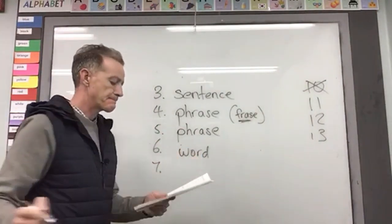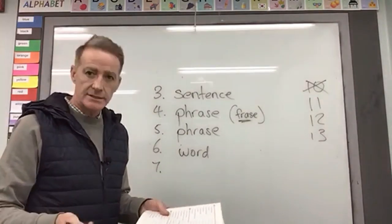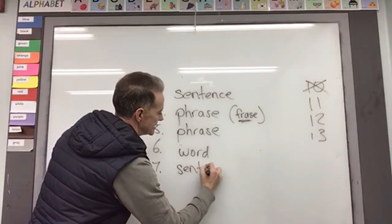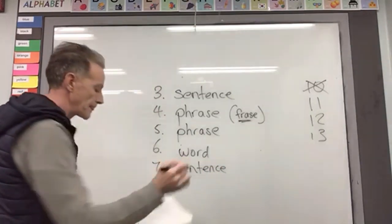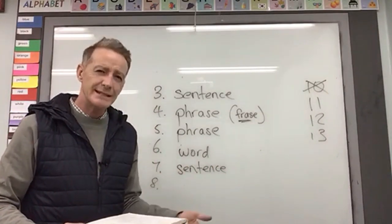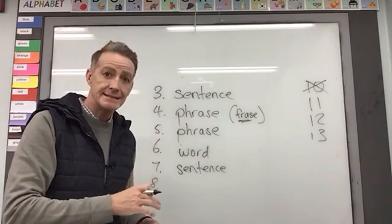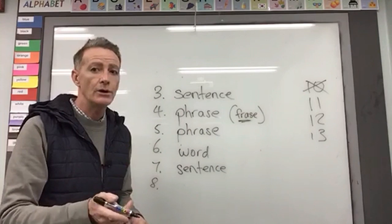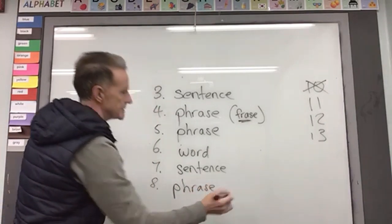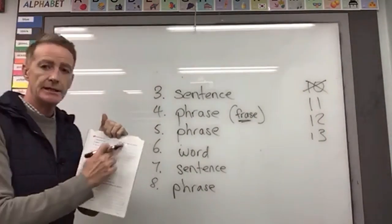Number seven, the car is behind the house. That sounds like a good sentence. So write sentence. And the last one, number eight, my sister. Is that a good sentence? No, because it doesn't tell you what my sister is doing or has done. It's not one word, so it must be a phrase. So that is exercise number three. Make sure you write the answers in the space here.